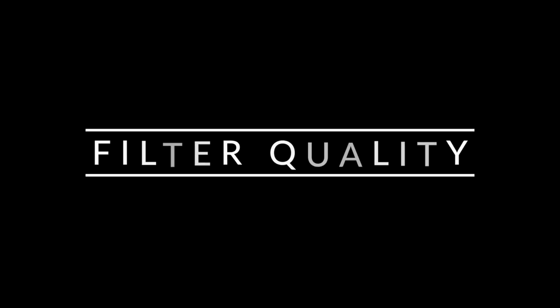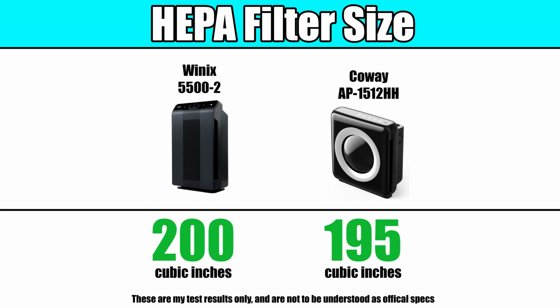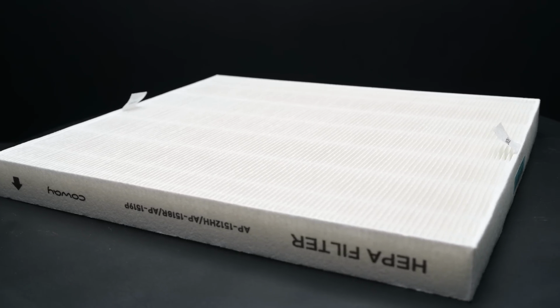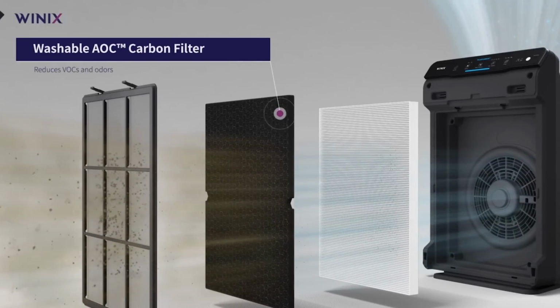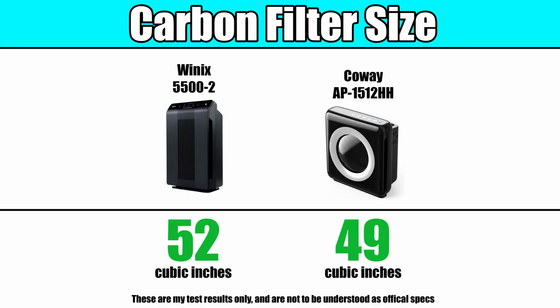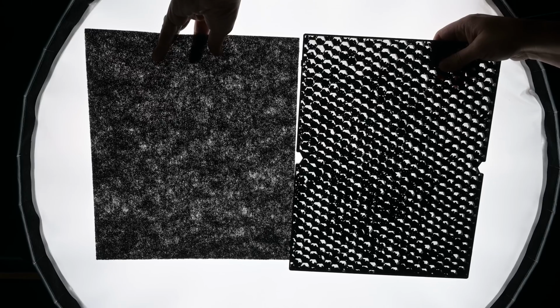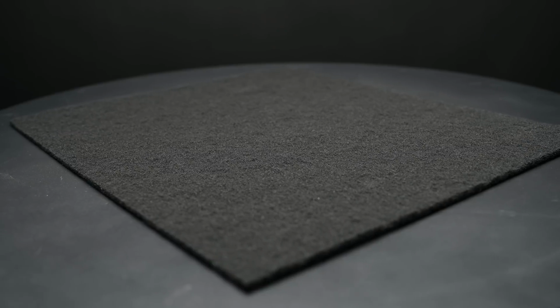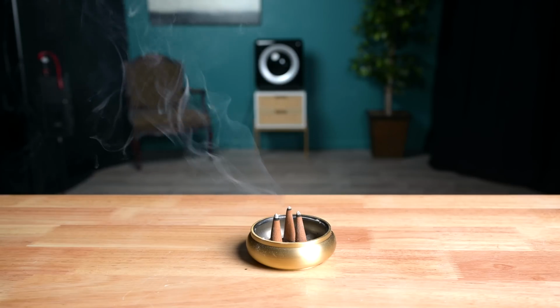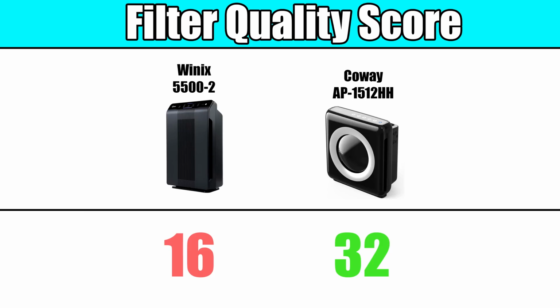The next round is filter quality, and here they have the same sized HEPA filters, about 200 cubic inches on the Winix to 195 on the Coway, and they're rated about the same at 0.3 microns. They both had carbon filters. These are the filters that catch gases and odors and volatile organic compounds, and though the size of the carbon filters were about the same, the quality of the carbon filter was much better on the Winix, which used a large amount of genuine charcoal pieces, compared to the Coway, which used a mesh-type carbon filter, which simply has been treated with activated carbon. This does make a difference, as we will see in the VOC tests later on. So the Winix also wins this round because of that higher quality carbon filter.